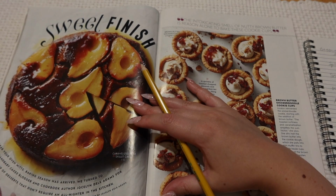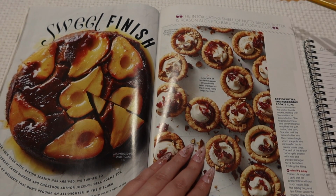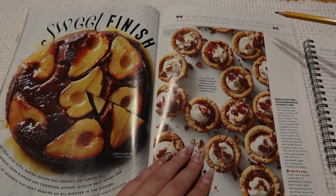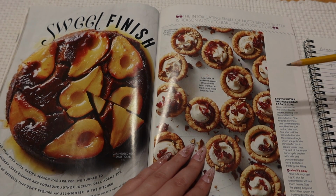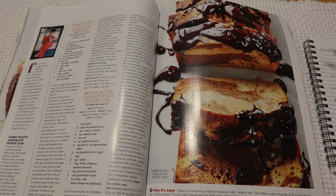Sweet finish. Caramelized pear skillet cake. The intoxicating smell of nutty brown butter is reason alone to bake these cookie cups. Brown butter snickerdoodle cookie cups. I mean, that sounds delicious in my book.